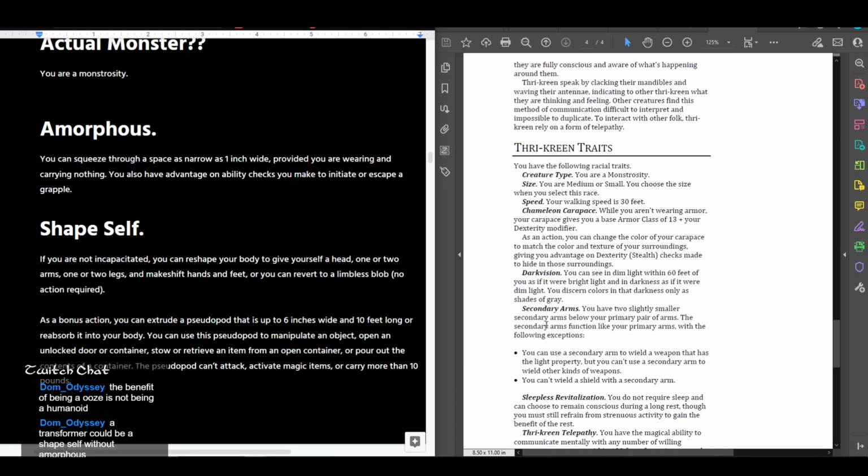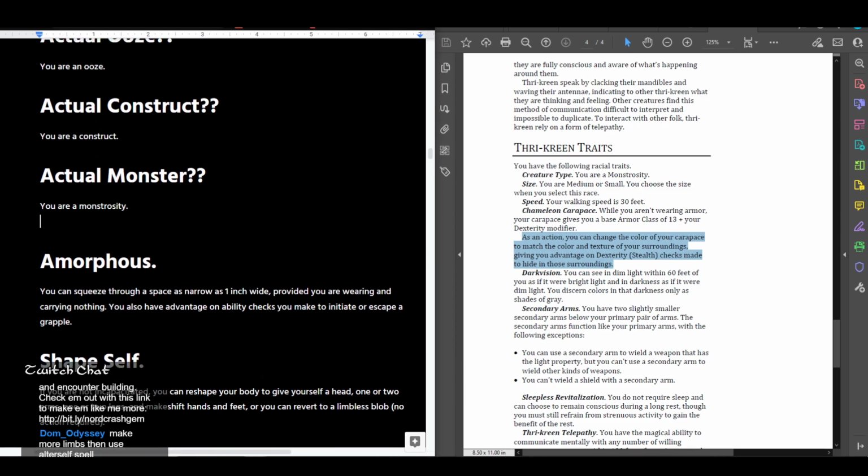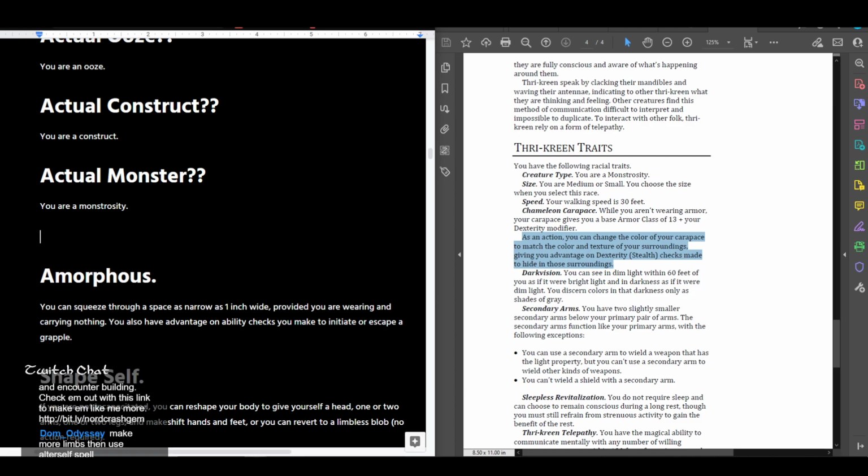Yeah. So let's see. The Thrycreen have a chameleon carapace, which is kind of cool. So we're just going to take the chameleon aspect of this. Make more limbs than use alter self. Oh, yeah. I feel like there's a lot of potential there for this stuff. So we're going to add chameleon as an ability.